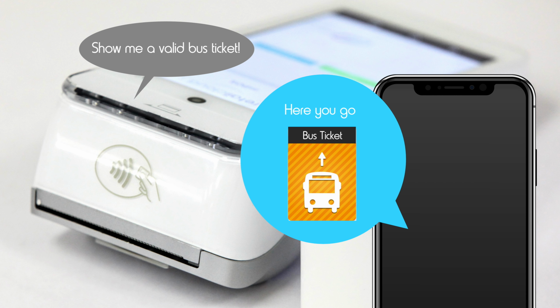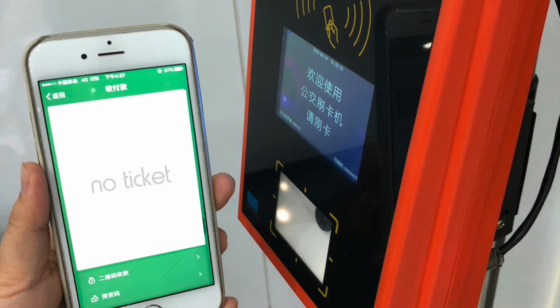The terminal simply would request to see if there's a ticket stored on your device, and if there is, it would automatically be sent to the terminal. Let me try to illustrate the coolness of the idea by giving you a scenario. Let's say you want to take the bus, but you don't have a ticket yet. You would then simply hold your device onto the terminal.